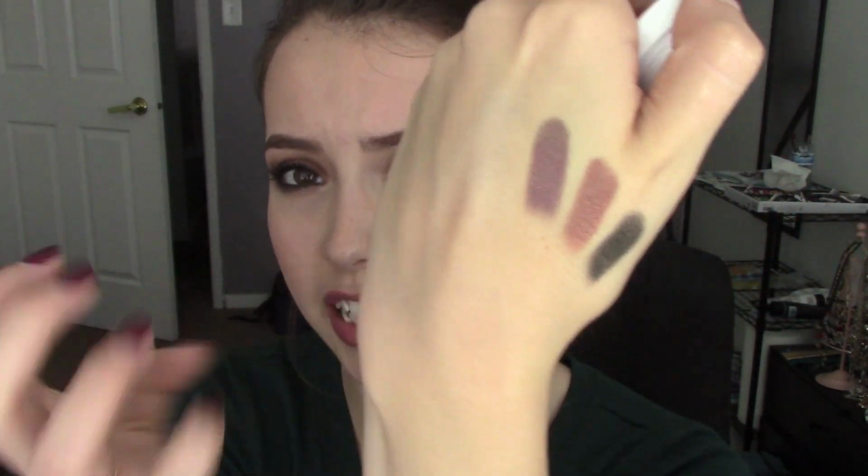I could see this being worn over black eyeliner to give it a little bit of color, but still retain that darkness. I am just really obsessed with this. Oh, I can't wait to wear this. I think this is going to be a great outer V shade, a good lower lash line shade, a liner shade like I said.